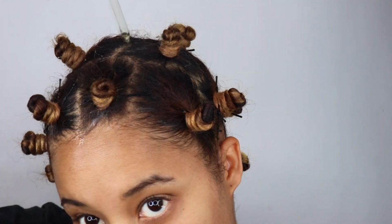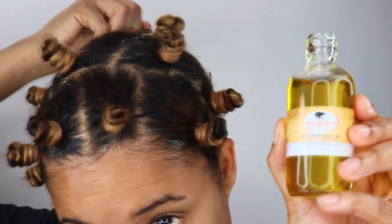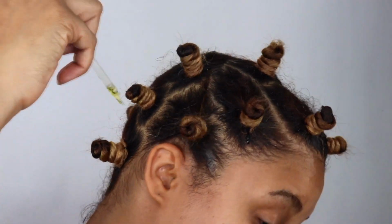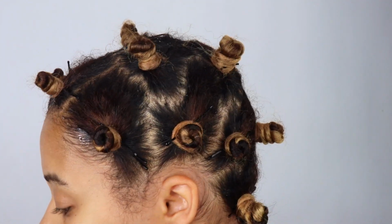So on my scalp, I'm going to use House of Growth Restore Hair Drops, and that has tea tree oil, sesame oil, castor oil, and vitamin E oil. And I'm just putting that on my scalp, and I'm going to sleep in this overnight. And these are the results.